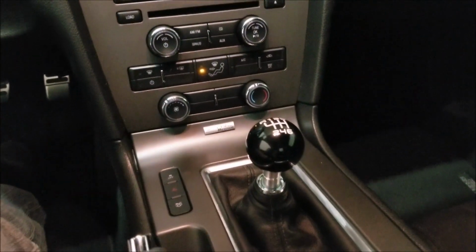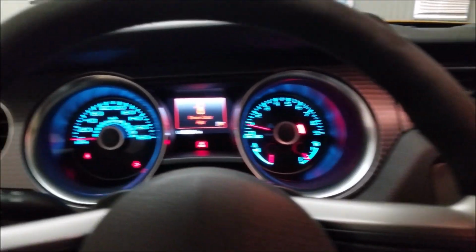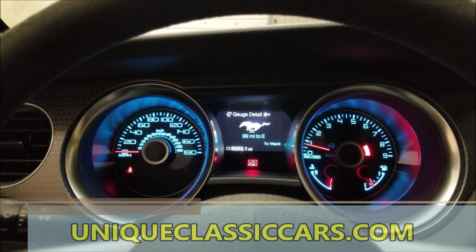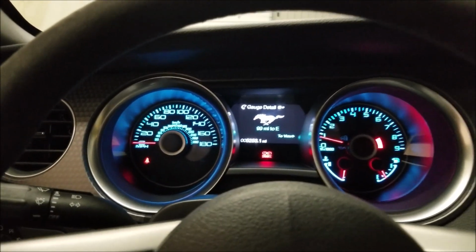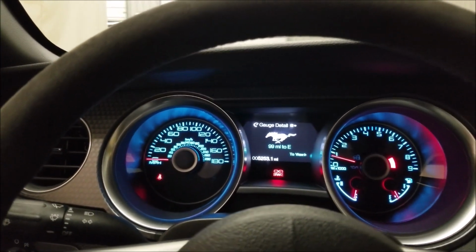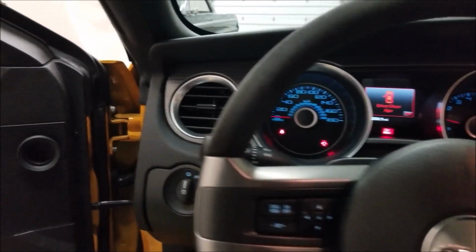6-speed manual transmission. So it does have the Sync system, a Microsoft. Dash is all stock. I have the black key in, by the way. I don't have the red key in at the moment. So it will not say track key active, but it truly is. We'll have pictures of that online, which can be seen at uniqueclassiccars.com. That light in the center is the brake light, parking brake. There's no service indicators or anything like that on, no check engine lights, anything like that. 5,253 miles is what the odometer shows right now. Steering wheel controls, everything that you'd expect on this car stock.